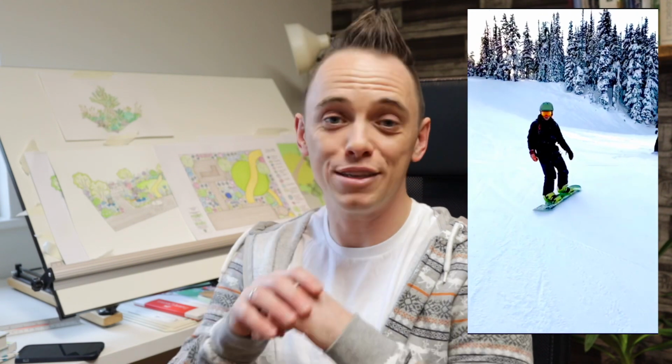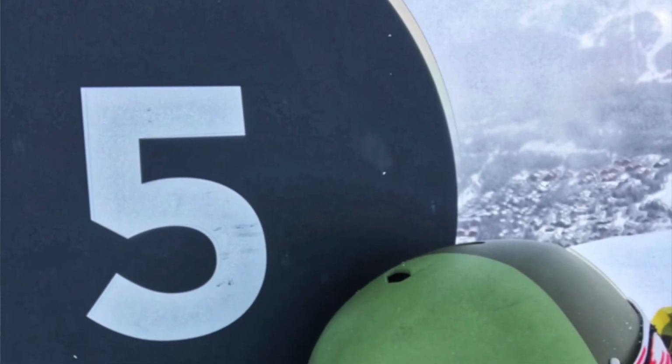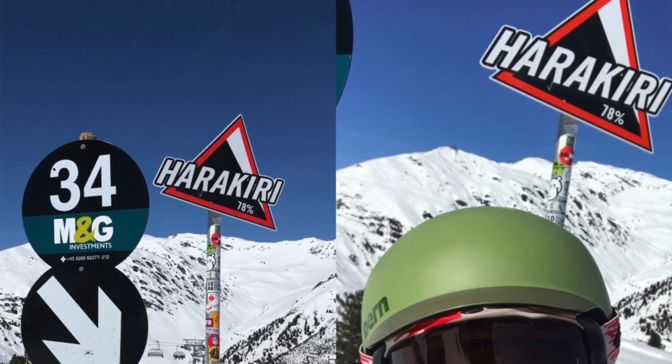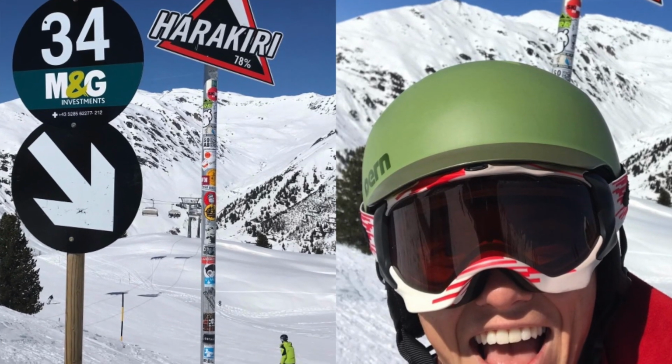Now, I'll ski and snowboard anywhere, I don't care which country it is, I'm not a ski snob. I'll happily ski in the high altitude French glitterati slopes. I will also ski in Scotland, Bulgaria, Canada, wherever I can get to. So most of my time in the winter is spent either skiing or snowboarding and just enjoying all that fresh mountain air.